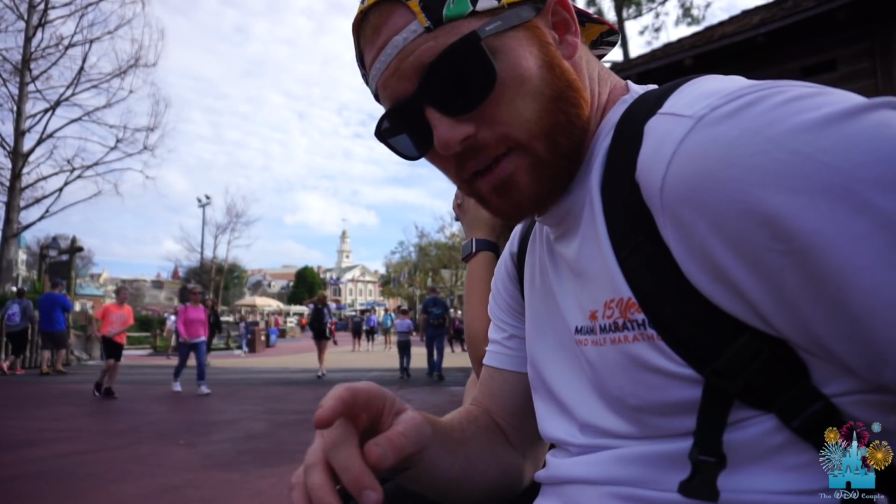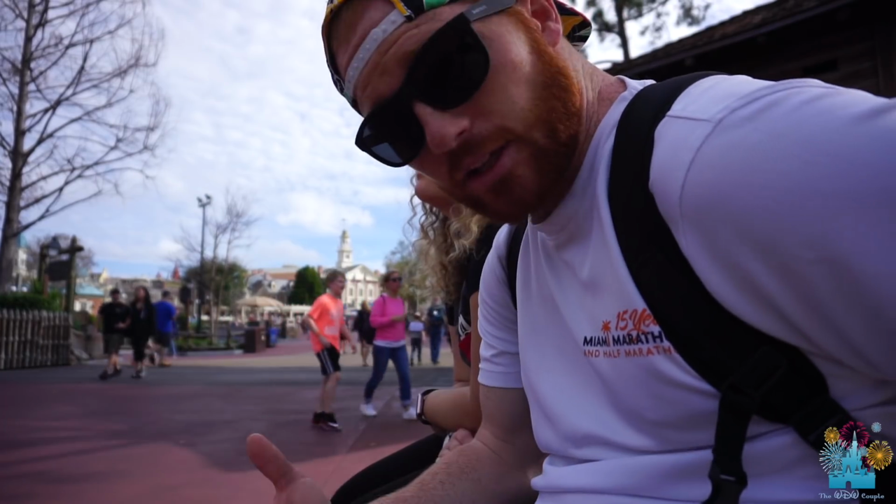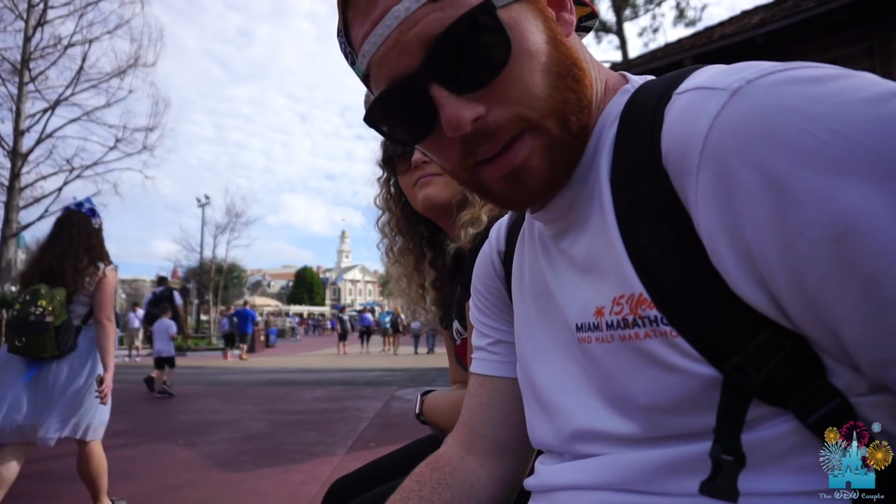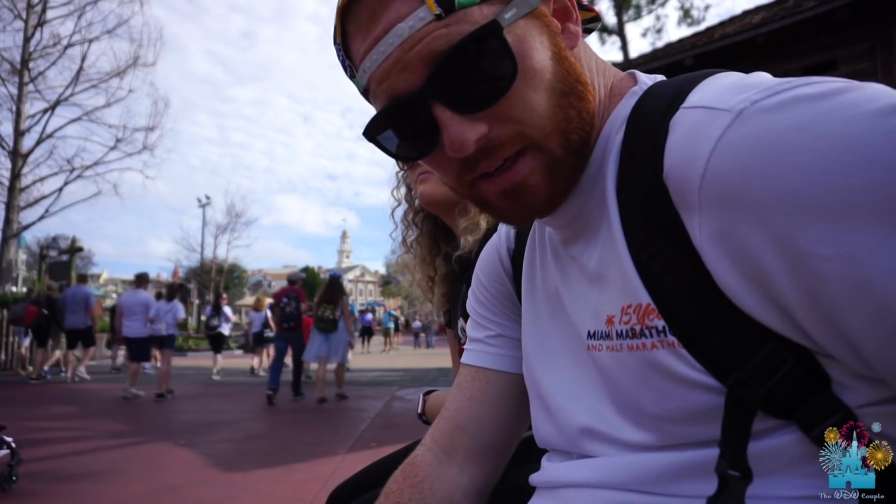Another good thing is if you want to do Tom Sawyer's Island, try to do it in the morning, because usually in the afternoon it gets pretty busy with a lot of people trying to get out there. It's supposed to rain today. Hopefully it doesn't.